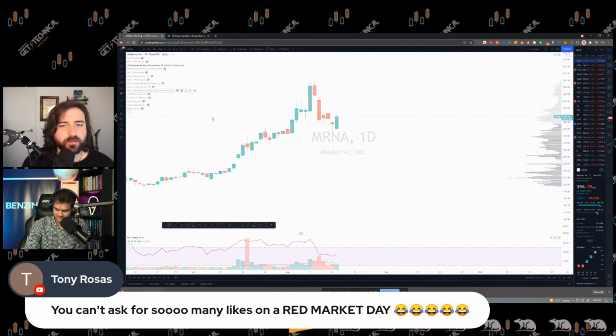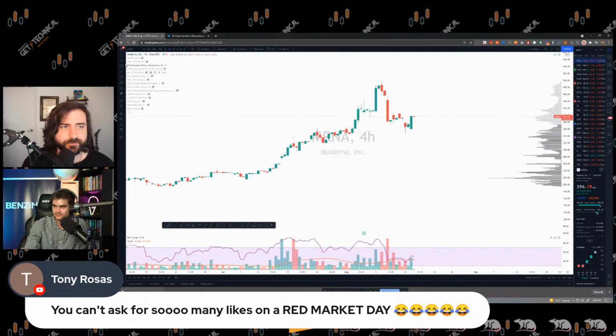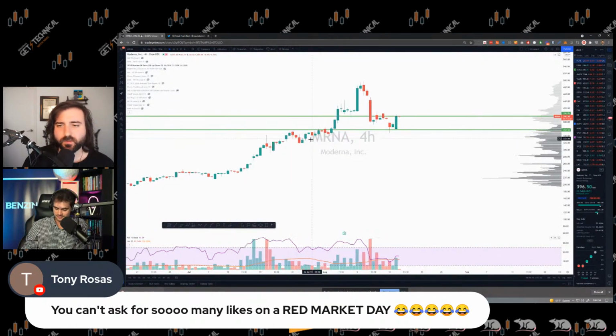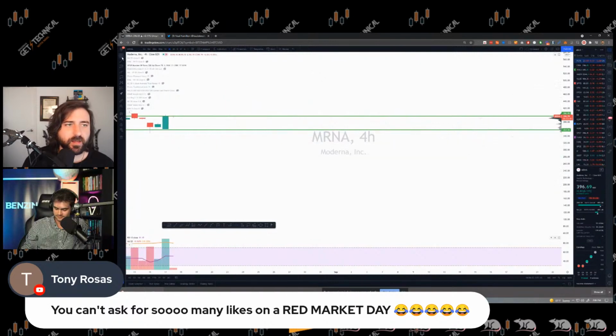Moderna on the daily. Let's go to the 4-hour. Identify our support levels. Notice that it is previous resistance, therefore verified support. Notice this level that we're at right now is our resistance. It was previous support. Breaking out above that is going to be nice.